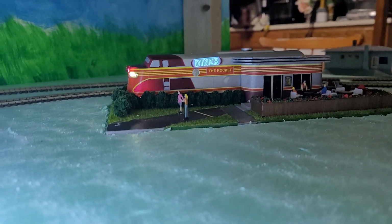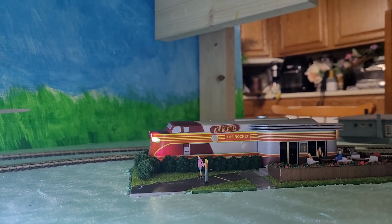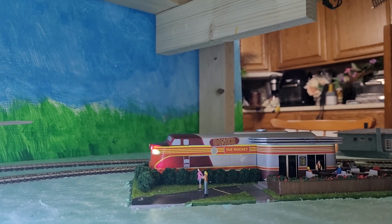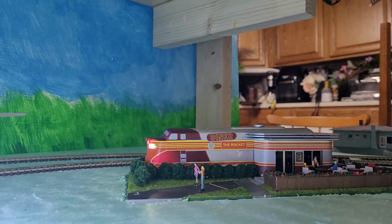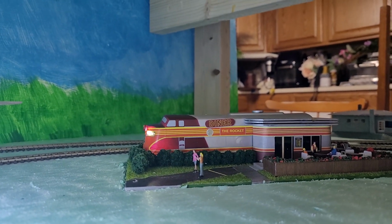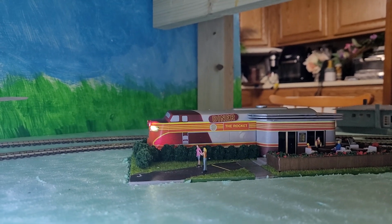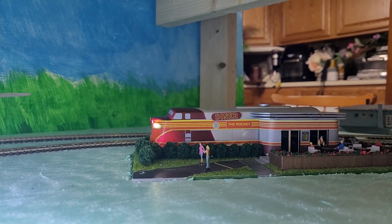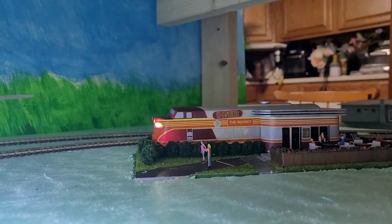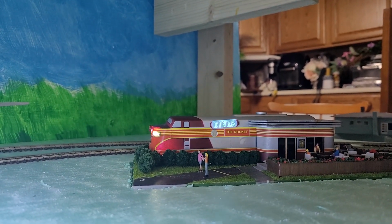Now this thing has a special feature I'm not going to turn on right now, but it has a smoke unit. The reason why I'm not going to turn it on right now is A, I gotta go get the water for it, and B, it actually leaks all over the stuff underneath it, so the grass. It just basically leaks everywhere. I'm not going to probably have it on too much, but I might fire it up at the end of the video.